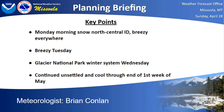It'll be breezy everywhere. We'll have some jet energy above us, and a cold front will be pushing through. And then a breezy Tuesday as the remnants of that jet is still over us. And then we're looking at a system that may come down the Continental Divide and bring a little bit of winter weather for Glacier National Park on Wednesday, and continued unsettled and cool through the first week of May.